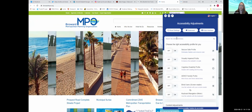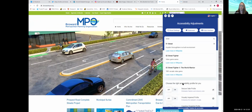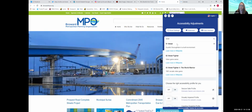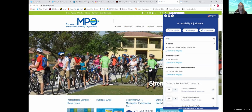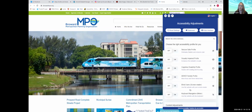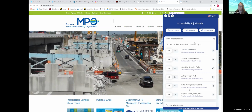One of the other things is the online dictionary. So right here where it says search the online dictionary, for instance, if you type in street, it'll pull up different uses of the word and a Wikipedia page that can bring you in to show you more information. So for instance, the first definition for street is a public thoroughfare in a built environment. So that's really great for the population in Broward who doesn't have English as their first language or are working to learn a new language, and you can type in any language there.